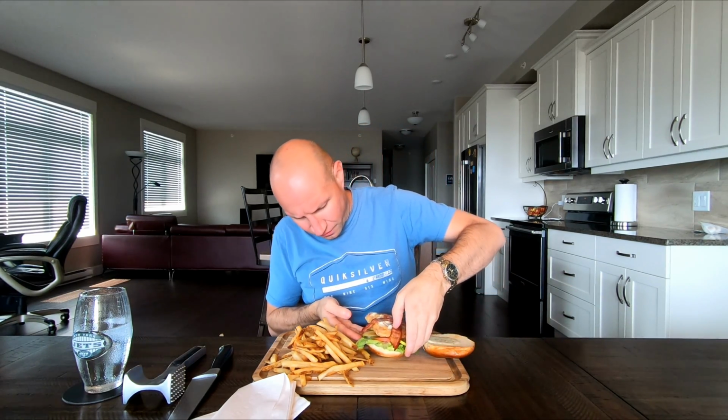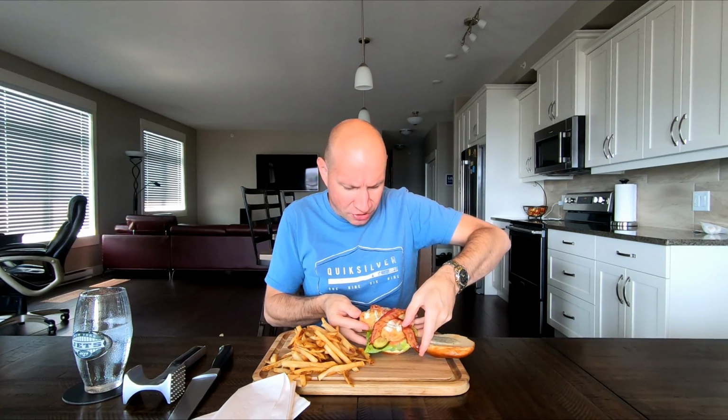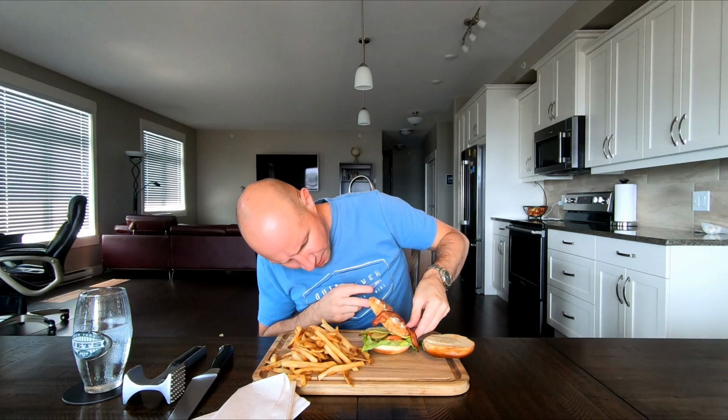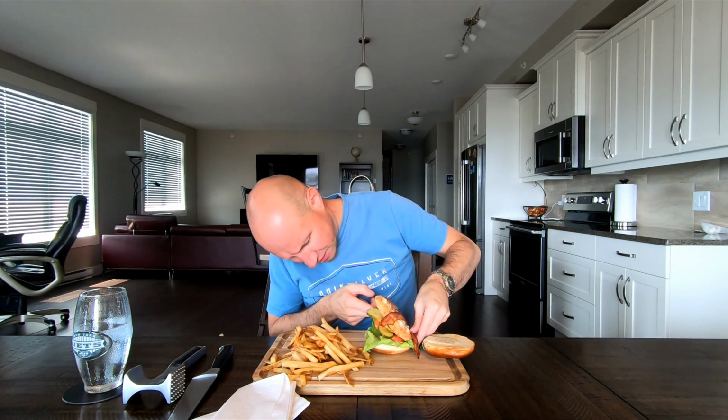So there's bacon. Looks like they drizzled some of the honey dill sauce on there. Pickles, tomato, lettuce. And no more sauce underneath, but then there's a little bit of sauce on the top here. So there it is. I mean, it's a good size, but I mean, 18 bucks.